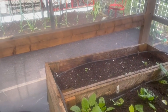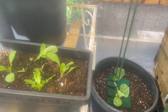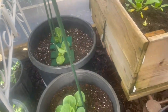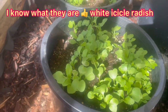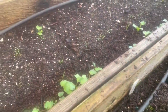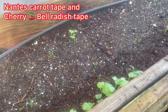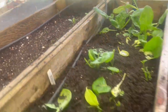Just doing a quick check in the cage. Lettuces are doing fine. I don't know what they are. Those are from a while ago. Obviously something red, there's a red lettuce there. Sprouts are fine. Radishes, these were just chucked in there a little while back. Those are white icicle. We harvested most of the spinach because I've got to put more carrots in, but these carrots are doing good. These are carrot tape, Nantes 2, I think. And the radish tapes, they're doing really well.